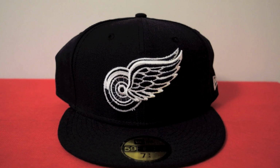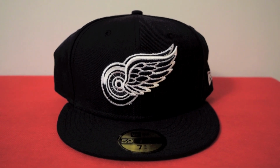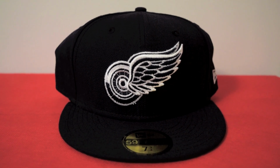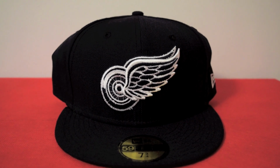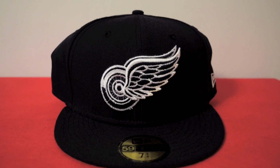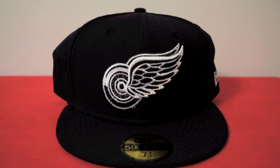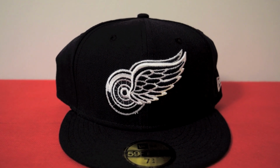NHL. So what do you think of this cap? Hate it or like it? Love it? Dislike it? Pretty simple, pretty clean Detroit Red Wings cap. No side patches, no other type of pizzazz going on. Just a simple, clean Red Wings logo, including the New Era on the side and the NHL shield on the back.